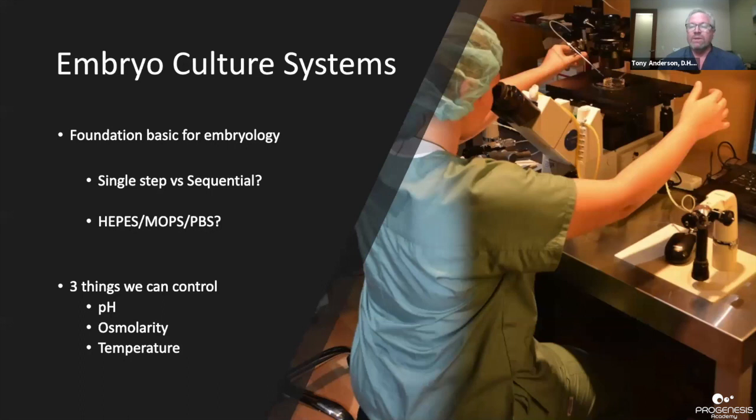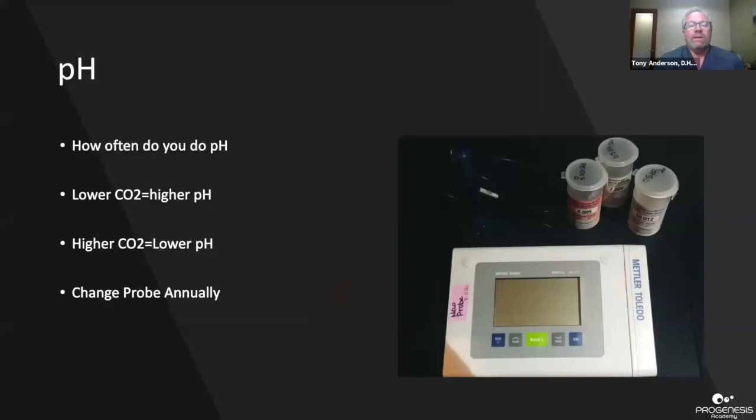So go to the next slide. And one of the things I really try to hammer home is pH, osmolarity, and temperature. This is our pH meter, and this happened to us twice now. You need to change your probe out at least annually, and we change our probes out every January. We do our pHs once a month in our incubators, and we noticed this last month that pHs were off, they were high. But the embryos are looking amazing.